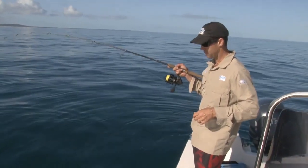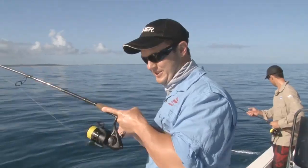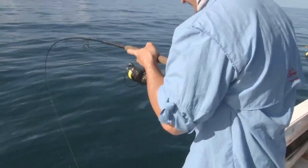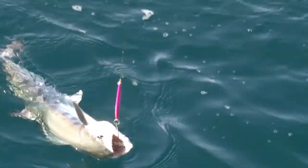And Pete's onto a fish up the front there. Beautiful, spotty mackerel. So we came here for, Pete. I just did exactly what Nigel just said and jigged that metal underneath the bait school and hooked another spotty. Actually, it's a little school mackerel.